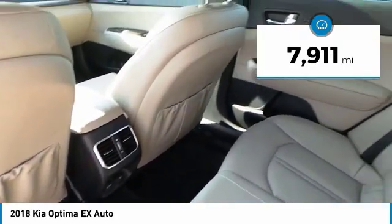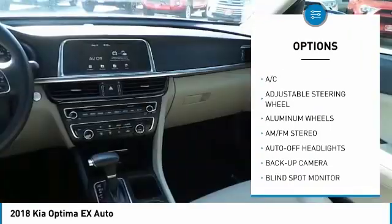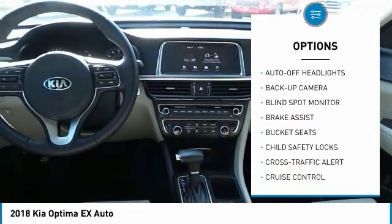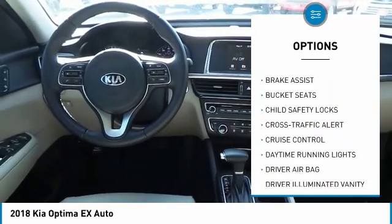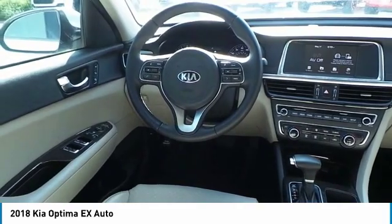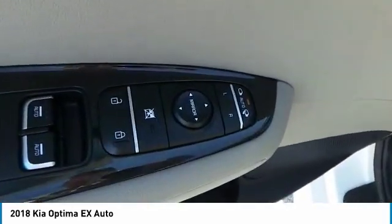Here are some of this vehicle's great options: keyless entry, backup camera, power lift gate, leather wrapped steering wheel, driver airbag, driver lumbar, adjustable steering wheel, power steering, four wheel ABS, four wheel disc brakes. This isn't just a vehicle, it's an experience.